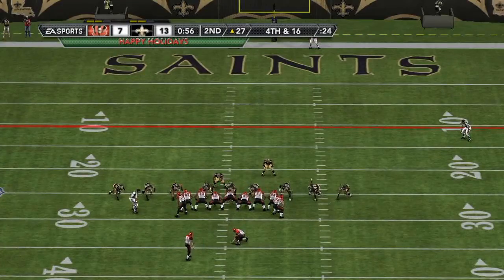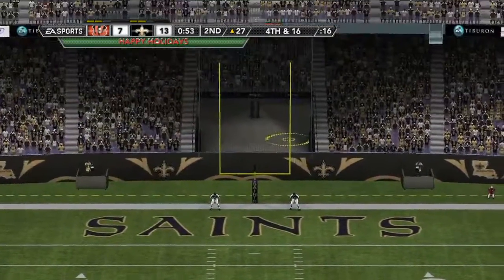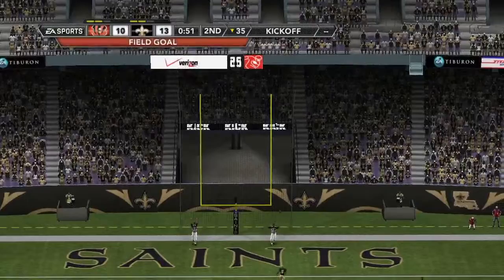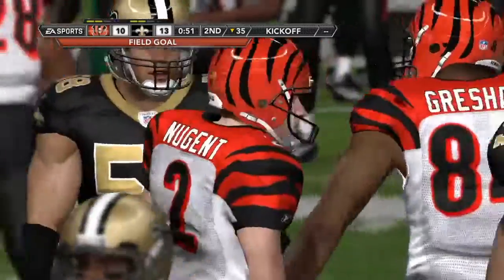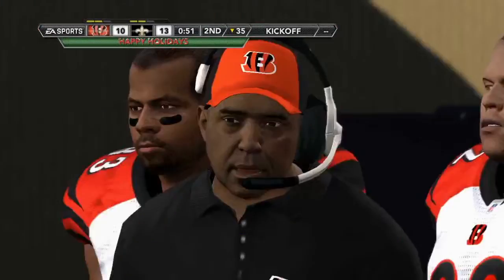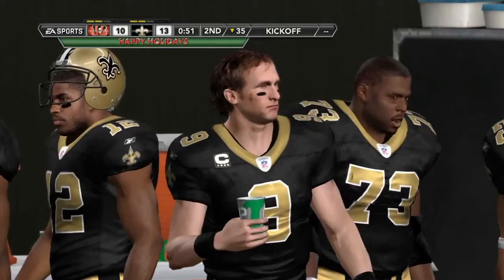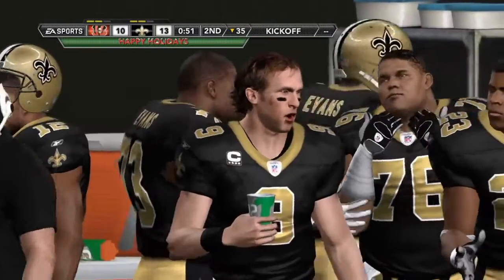And the field goal unit out to try this 44-yarder. And the kick is good. And he splits the uprights from way out. It's a pretty rare kicker that can kick a ball that far with that kind of accuracy. That was just a cannon shot.